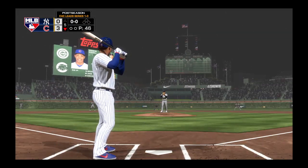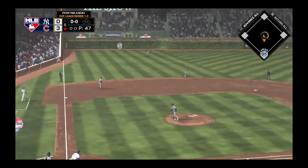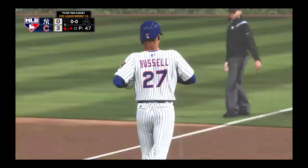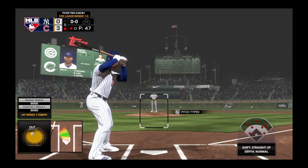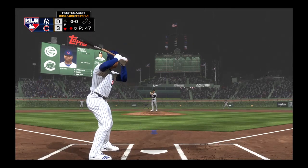Here's Addison Russell. Line drive to left, and this will be pulled in just in front of the warning track for the first down. Up next for the Cubs, stepping in and ready for another shot, Marcus Stroman. He's 0 for 1 thus far.